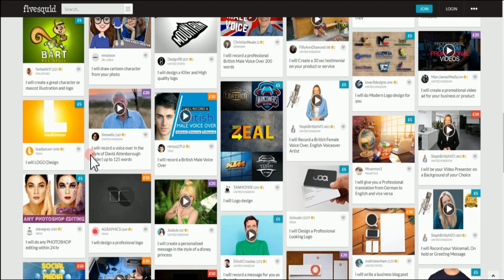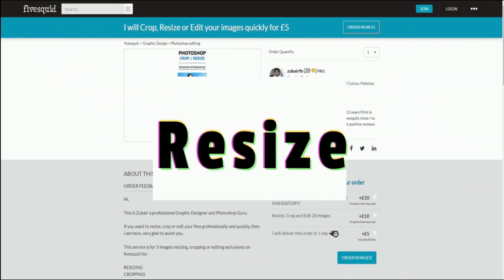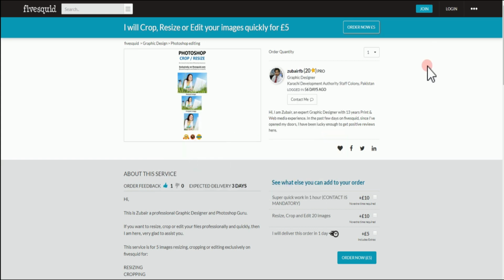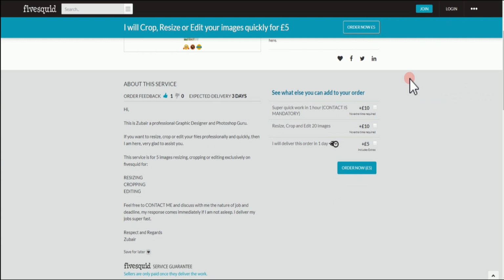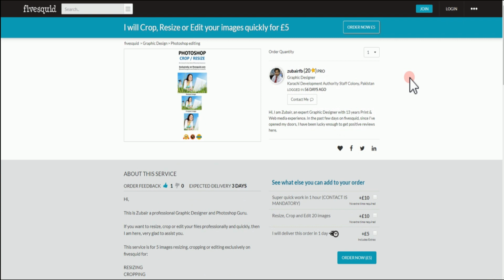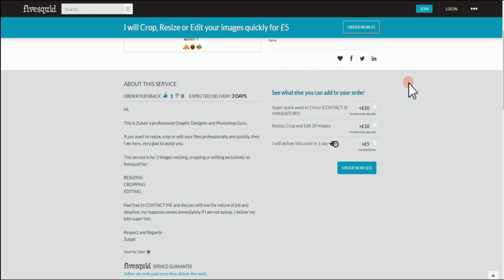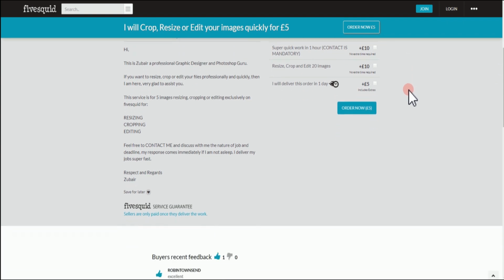All right, now the first service that we are going to be rendering is this very one right here. It's very easy to do. All you got to do is just resize photos. There are some people that would like to change the dimension of their photo, and those people don't actually know there is software that they can possibly use that can help them. But since they don't have the time or they don't have the talent, they have to come to this website and pay someone like you to carry out the task for them. But don't worry, even if you are not talented, like I said earlier, I'm going to show you how you're going to go over it, all right?